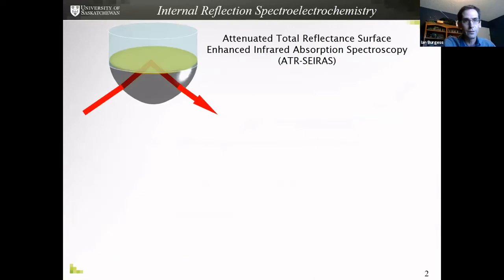So ATR SEIRAS, which is the abbreviation for the full title, basically works in a Kretschmann type configuration, where you take a standard internal reflection element, such as a silicon hemisphere or a zinc selenide prism, and you work with incident light that comes in above the critical angle so that you can couple an evanescent wave. But unlike a regular ATR experiment, you put a film of conductive metal on top of the principal reflecting plane of your internal reflection element so that the evanescent wave actually couples in with the free electrons in the conductive layer.